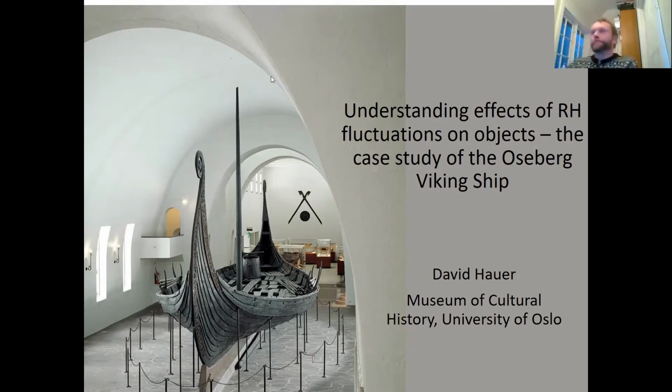But the presentation is about understanding the effects of fluctuation in relative humidity on the objects. So there has been an increasing interest in large structures and how to monitor relevant parameters of these structures across several museums, the Mary Rose, the Bremen Cog in Germany, the Vasa ship in Sweden, and of course also our own Viking ships and our other large objects in exhibition.